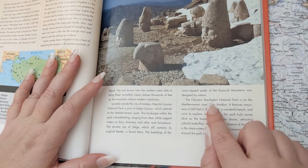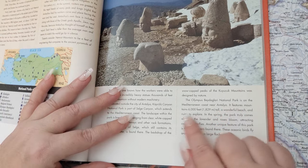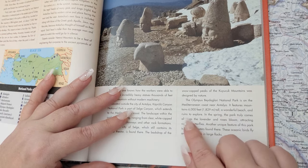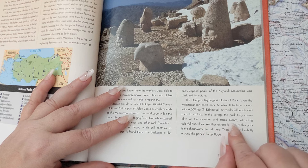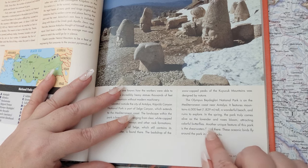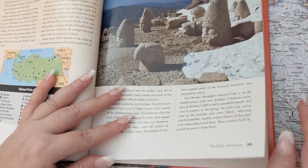The Olympus Bay Doglari National Park is on the Mediterranean coast near Antalya. It features mountains 6,000 feet tall, a wonderful beach, and ruins to explore. In the spring, the park truly comes alive as the lavender and roses bloom, attracting colorful butterflies. Another unique feature of this park is the shearwaters found there. These oceanic birds fly around the park in large flocks.